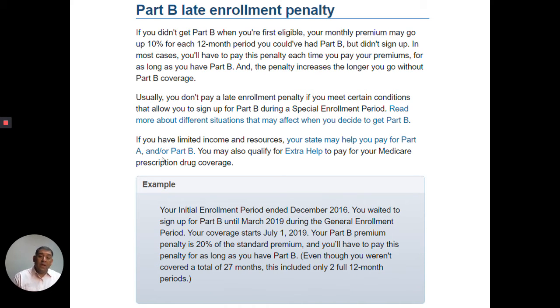Not yet, though. If you have limited income and resources, your state may help you pay for Part A and/or Part B. You may also qualify for extra help to pay for your Medicare prescription drug coverage. So your state may help you pay for Part A or Part B, and you may qualify for extra help. And extra help is given through the Social Security Administration Office. So those are all separate trainings that you must find in my video series. And if you find them, you can watch and learn about those blue stated statements there.